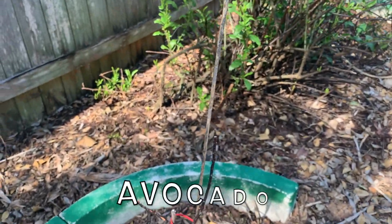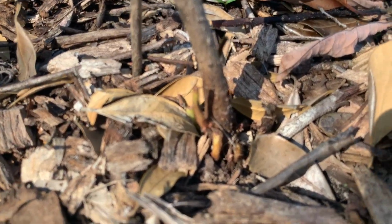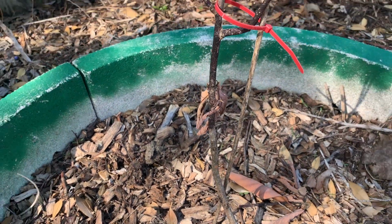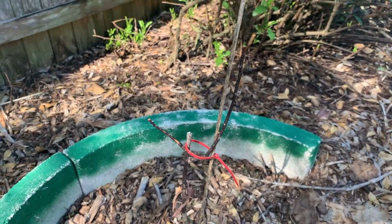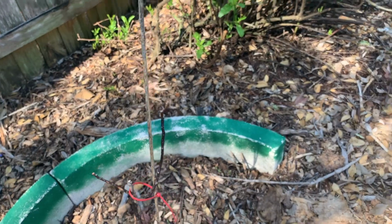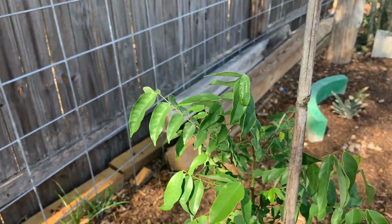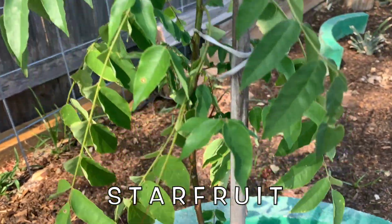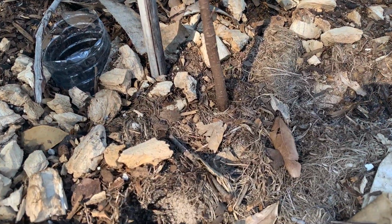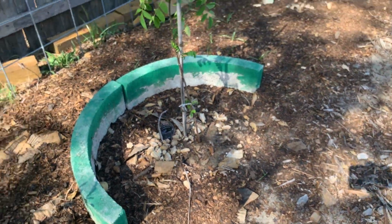This is an avocado tree that wasn't doing too well. The only growth right now is down here at the bottom, which I don't think is great. Unfortunately, I did take too long to get this in the ground, so we'll see what happens with this bottom growth. Next we have our starfruit tree. And this has been doing really well since we transplanted it from its pot. Shout out to my friend Cecilia for hooking us up with that.